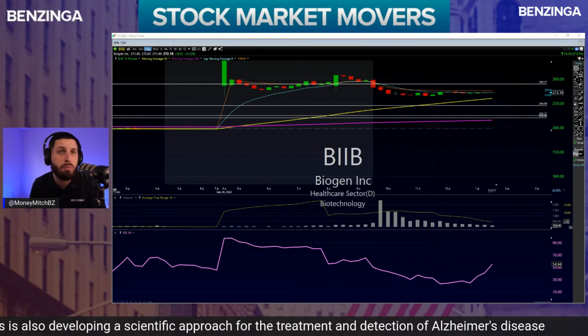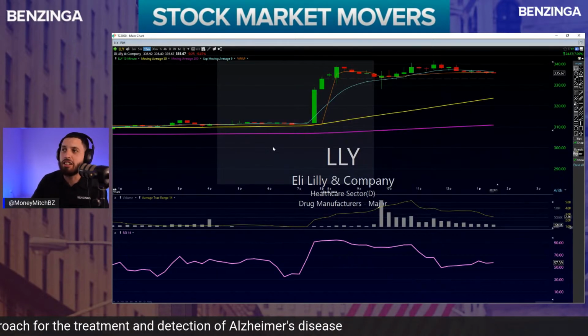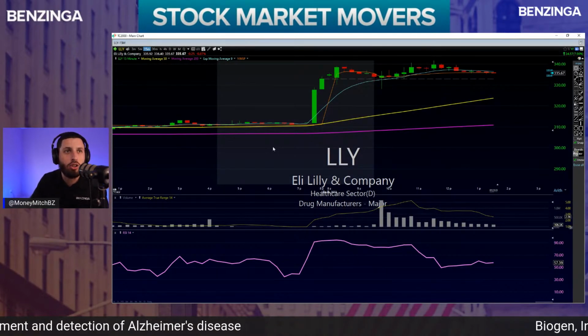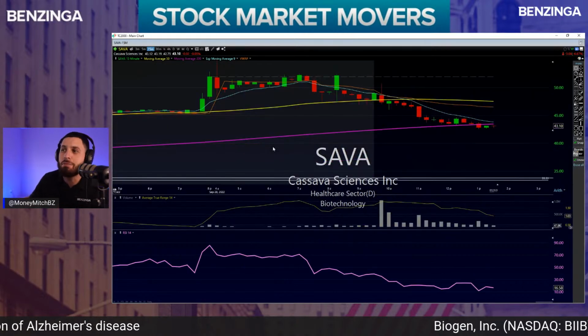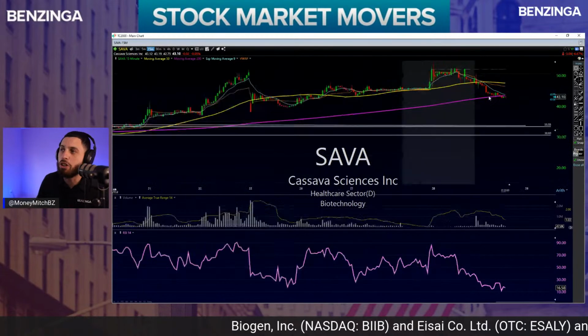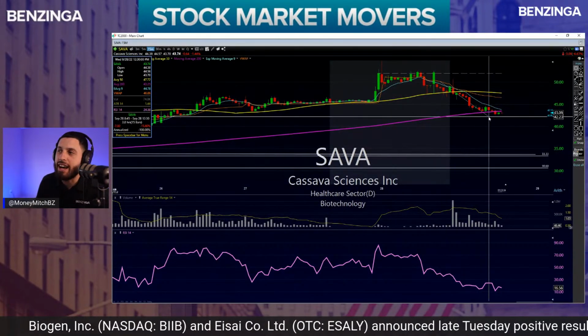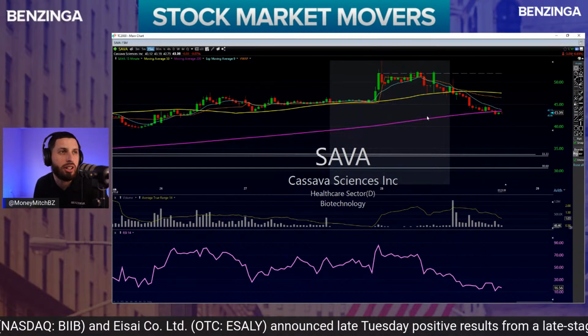Well, it wasn't only Biogen, right? It was different companies like Lilly, right? Lilly being affected by this. Also, you got Sava that was making big moves. Look how Sava kind of gave up that recent run that it did really quickly. It spiked up there towards the 50 and it came really fast right back down towards the 43.